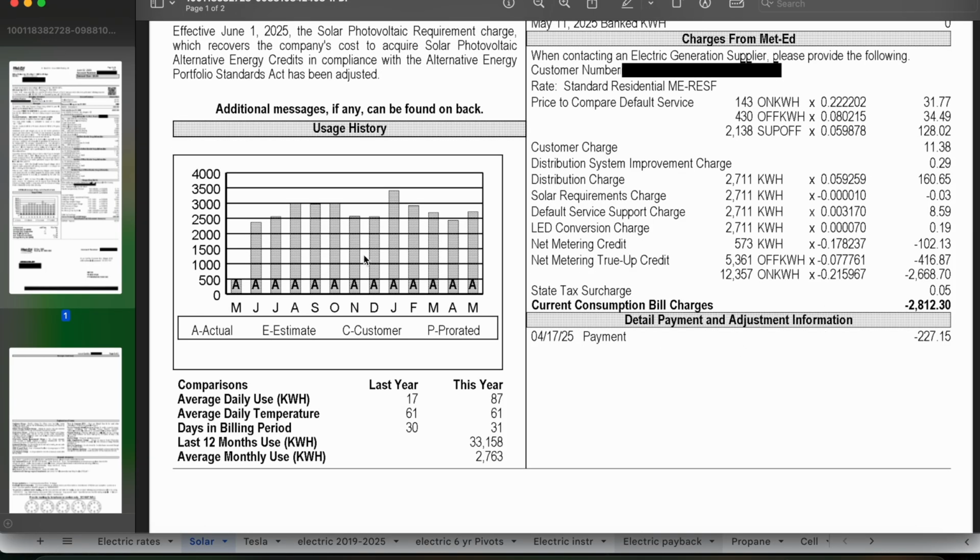And you can see our monthly usage, it looks like it's really low that one month, but that was just because we didn't have permission to operate the whole time. So we're utilizing a lot of our own power to use on site and then not export it out. So we couldn't export it out to the grid, but we could utilize it here.